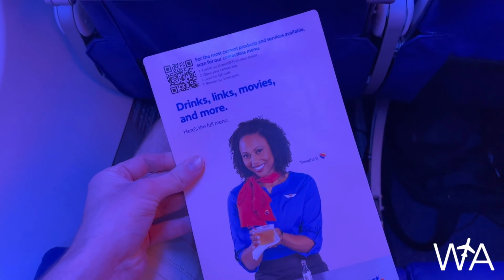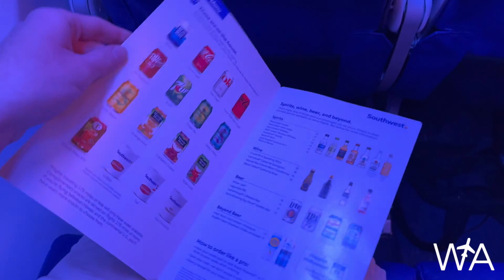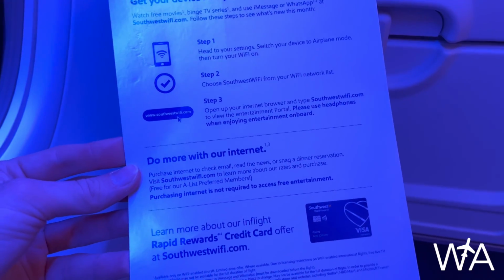On the menu card are all the drinks offered free of charge, which include water, juice, soft drinks, and tea and coffee. Since our short flight today is only 167 miles, only water will be offered. Beer, wine, and spirits are also available for purchase on longer flights.